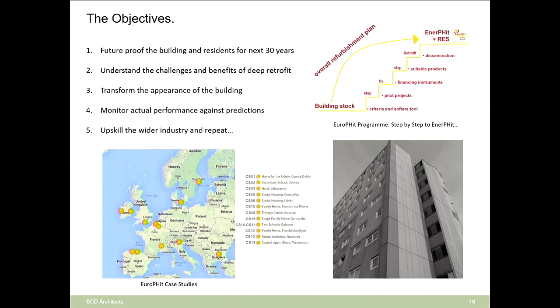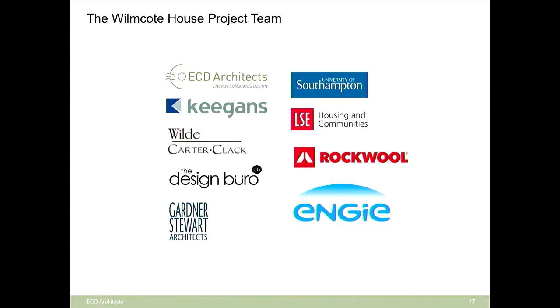The team was as you'd expect, the usual consultant team and contractor, but in this project it also included a number of research partners, obviously University of Southampton, who were invited initially by Portsmouth City Council to look at the original condition, and as Patrick will say later, are still looking at the post-retrofit condition to monitor performance in use.